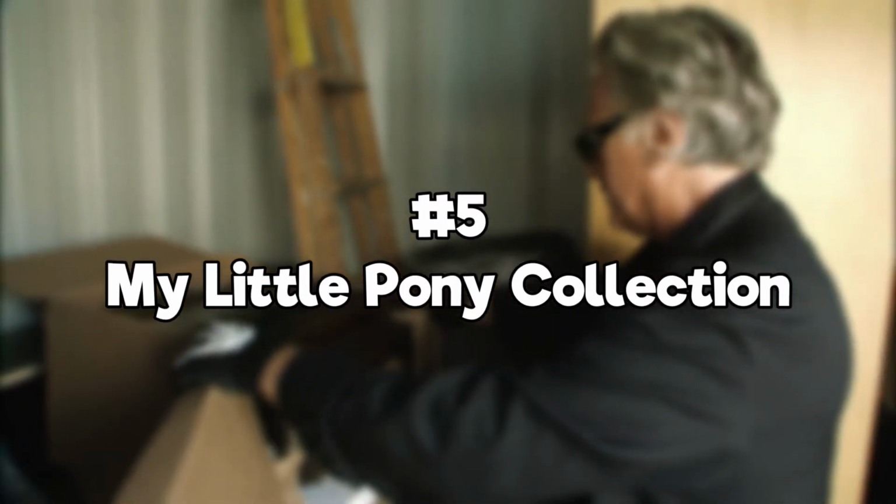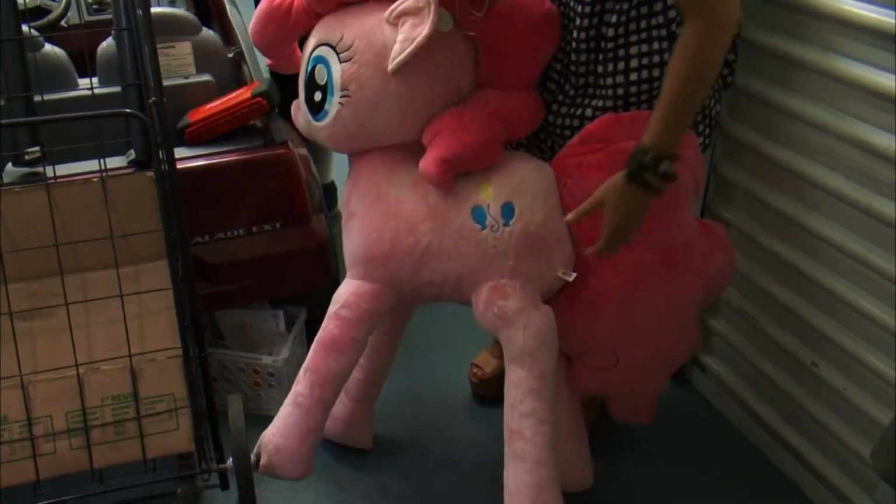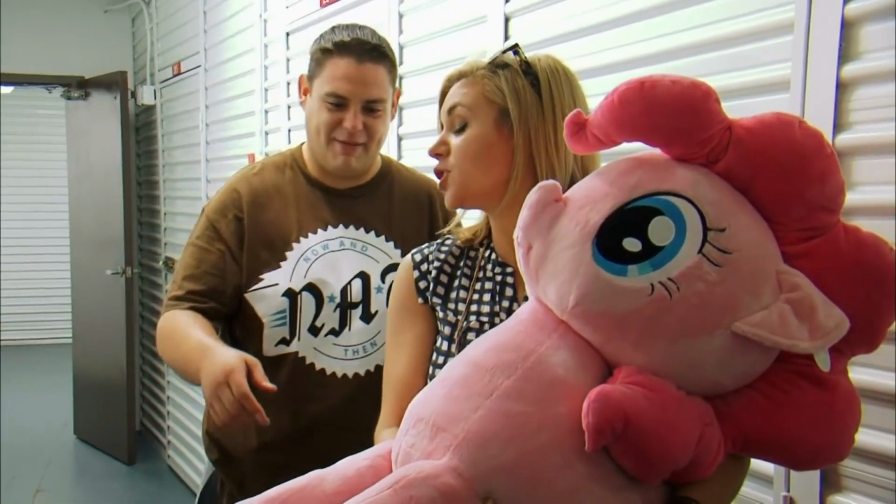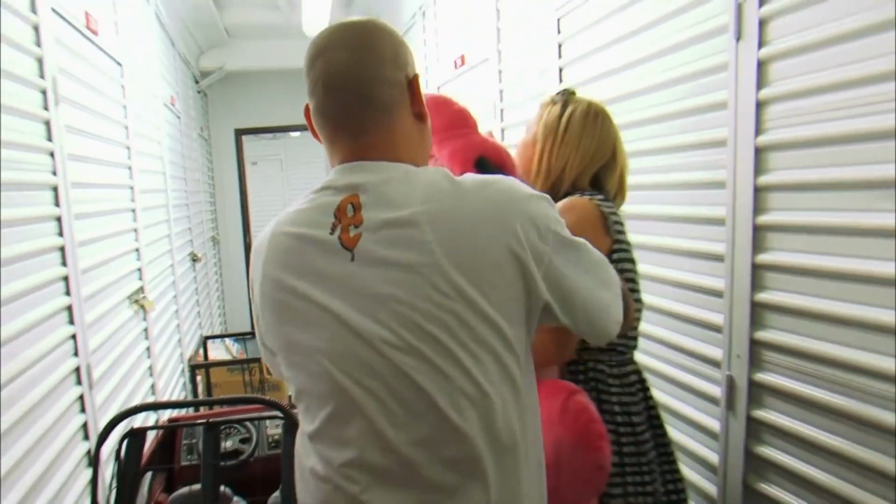Number 5. My Little Pony collection. It's unusual to find a full set of something, let alone one that's incredibly valuable. But once again, this is Storage Wars, and most of the time, lockers contain at least one object of potential worth. When Jared and Brandi bought this unit, they had no idea they were going to inherit one of the biggest sets of My Little Pony ever seen.